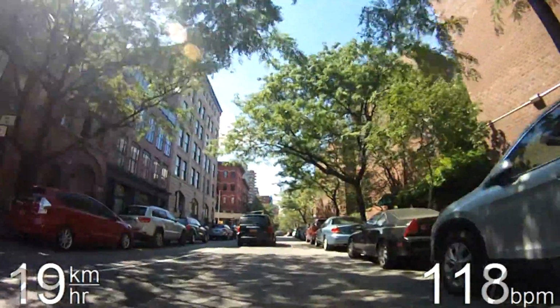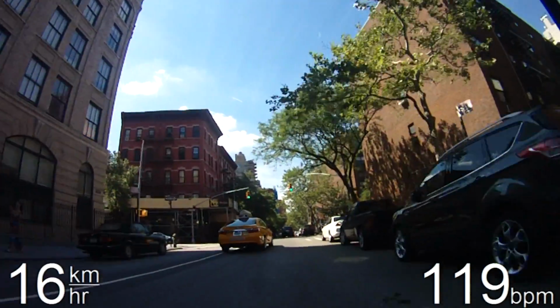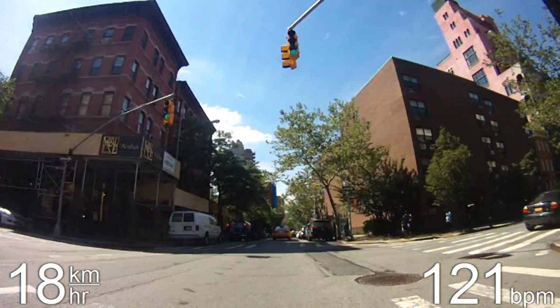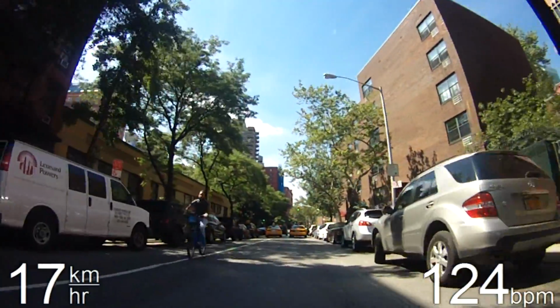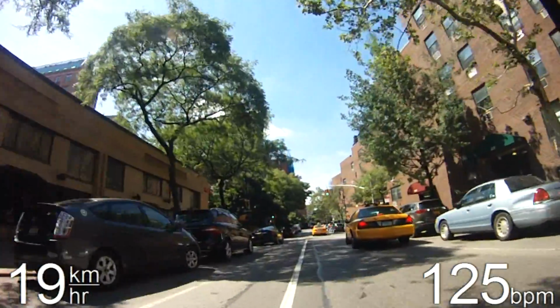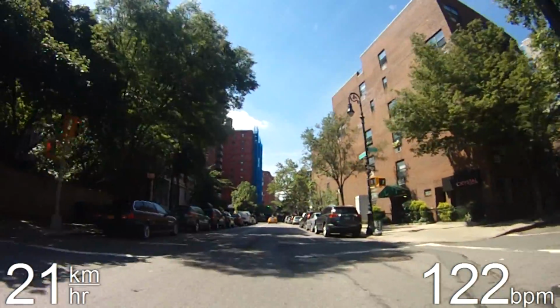And I will admit I am using Google Maps to help me out a little bit on this ride, because I find it difficult navigating, narrating, and staying safe all at the same time when making these videos. Safety is number one. We're just passing Perry Street.